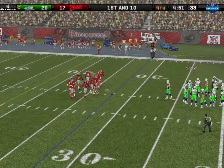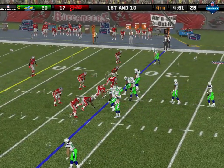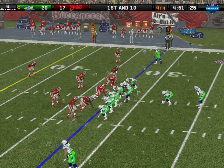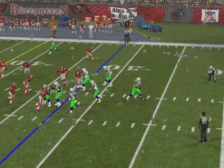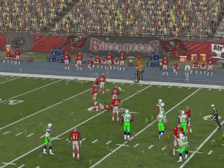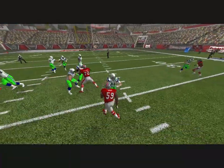First and 10. Ball on the 32-yard line. They'll go from the I formation. Play football. Let's go. With the carry, setting up play action, throws it. Williams comes up to make the play at the 42.